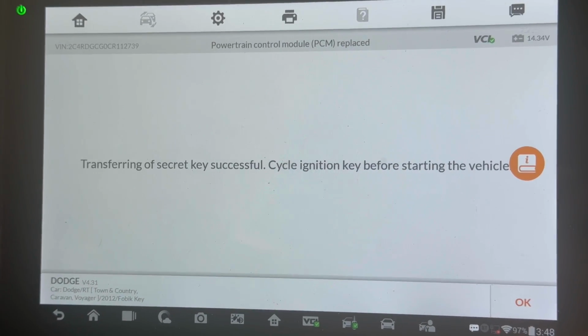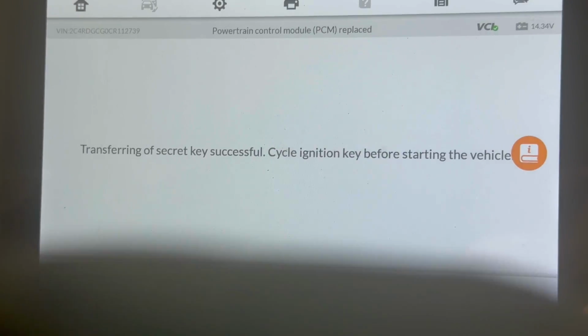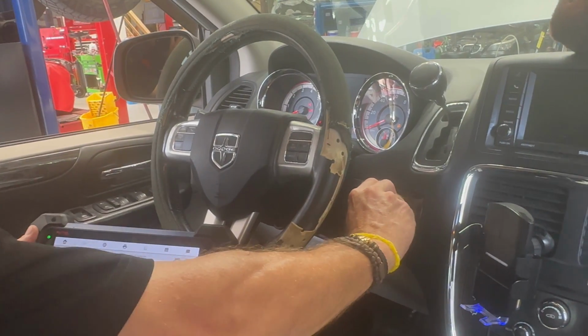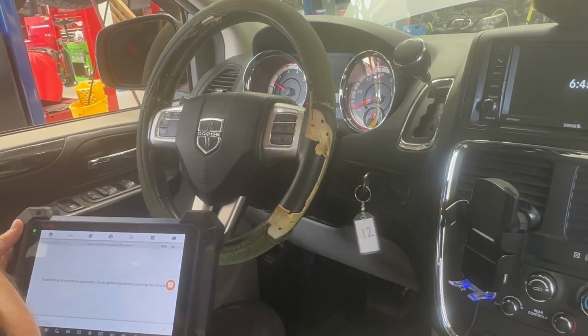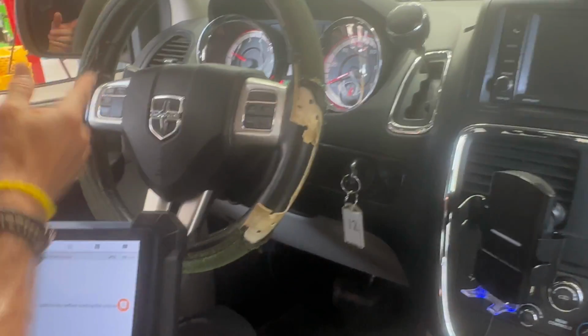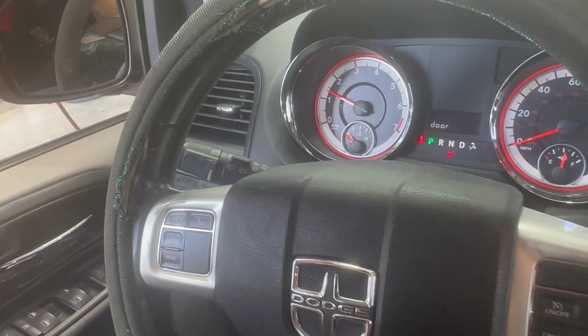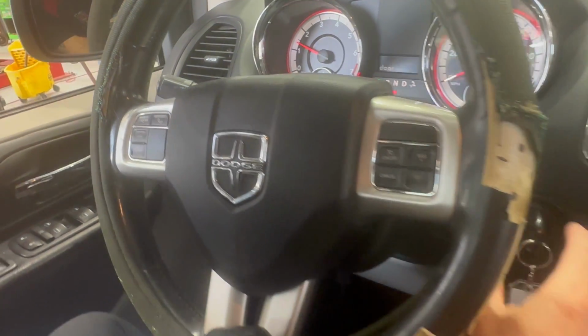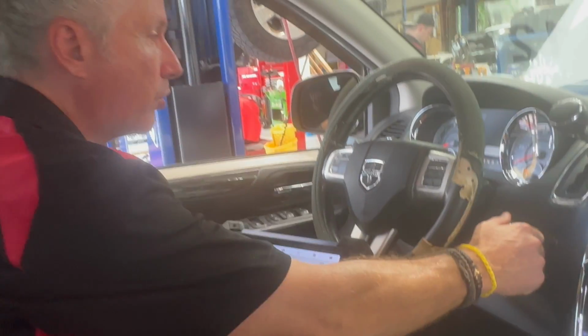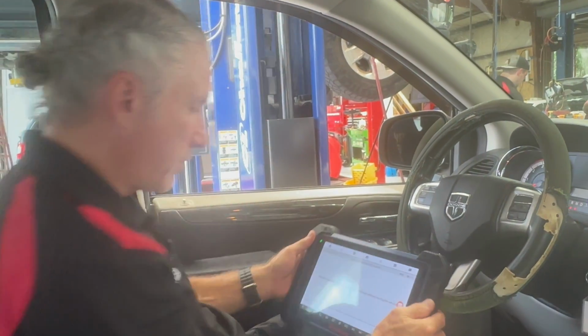Cycle the ignition key before starting the vehicle. Okay, so we're going to cycle the key. All right, so it's running, but look what we've got. We've got the security lights on, okay? So we're going to get rid of that problem, all right?